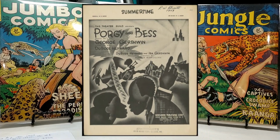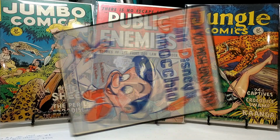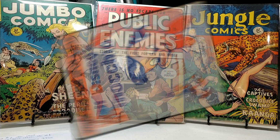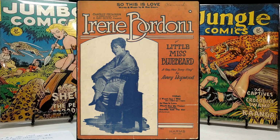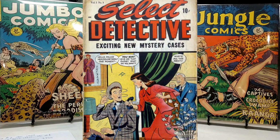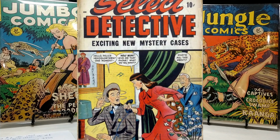So, they started publishing in 1941 with song sheet lyrics, which you'd be amazed. A lot of publishers, that's how they got into publishing. And they would publish these really thin magazines that had like maybe 5 to 10 song sheets with the lyrics, which was a popular thing at the time. They then dipped their toes in the comic book water with Select Detective number 1, which did really well in 1946. And so they got a little bit into it.